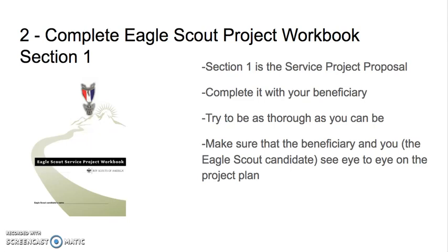Complete the Eagle Scout Project Workbook section number 1. Section number 1 is called the Service Project Proposal. It may even be helpful to complete it with your beneficiary. Try to be as thorough as you can be while filling out this section. Make sure that the beneficiary and you, the Eagle Scout candidate, see eye to eye on the project plan. This will be helpful as you go through the steps.